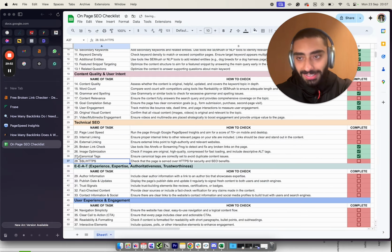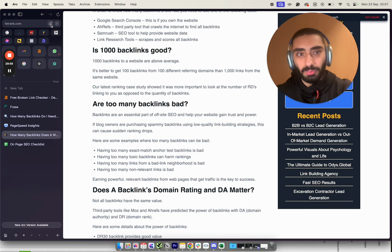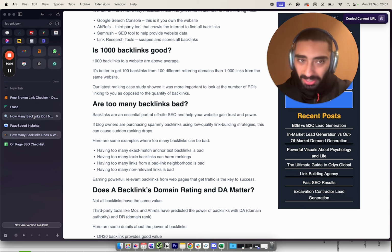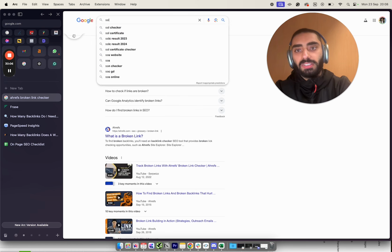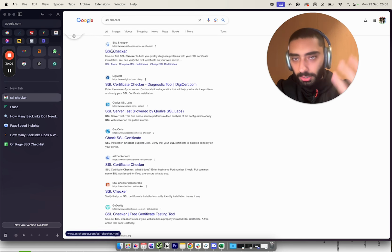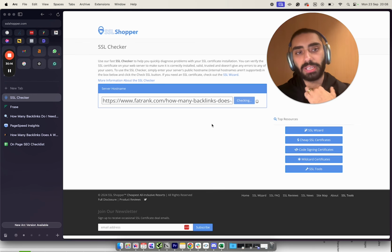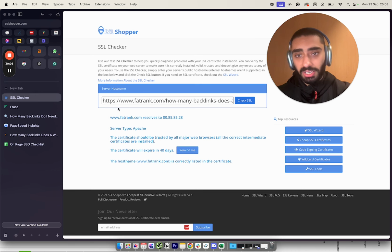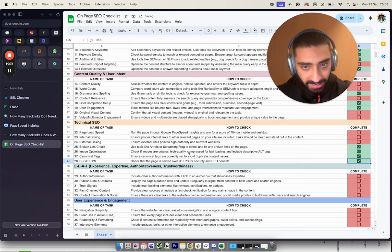And SSL, so does the page have an SSL? Now, I'm going to assume that a lot of your websites do have SSLs nowadays, but in some cases, if you don't, you can take a look at SSL checker. Just click the top one and run the page through that. In some cases, you might need to do this for e-commerce stores, especially if you're taking payment or anything. And this should tell us if there is an SSL. There we go, perfect, done, sorted. So we do have an SSL.